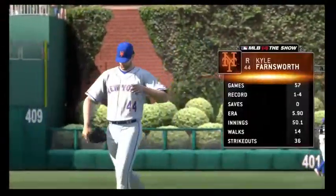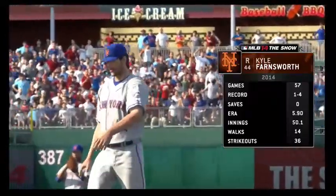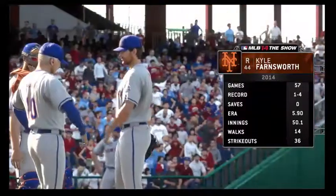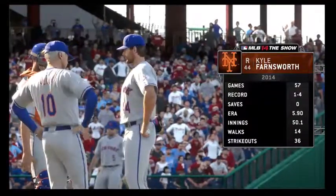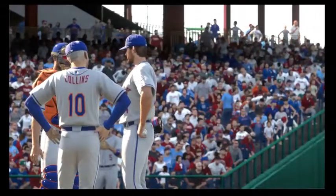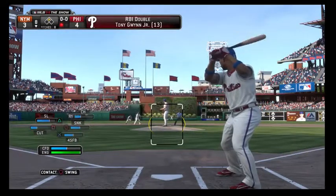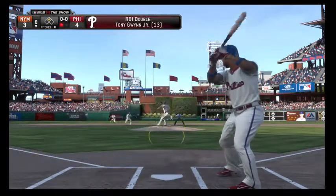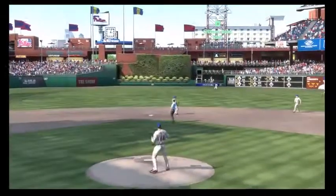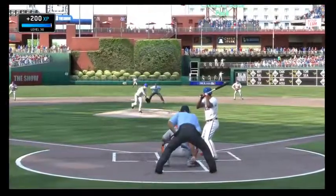Kyle Farnsworth will get the call now as he'll try to get the final 2 outs here and get this one on to the 9th inning. Rafael Furcal will be his first assignment out of the bullpen as he'll stand in with a runner in scoring position at second and 1 away. But right to the second baseman, and that's the second out. And he'll flip onto second to complete the double play.